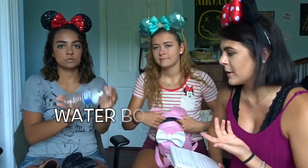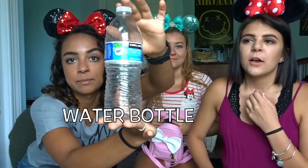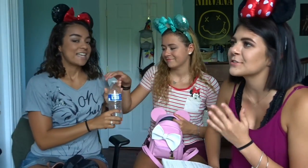You're gonna bring a water bottle, even if it's empty. You are gonna get so thirsty and it's hot outside. You're gonna want to bring water. You can bring a sealed water bottle. You don't need to pay money to get water in the park if you can bring in your own water bottle. And you can get cups of water for free at the park.